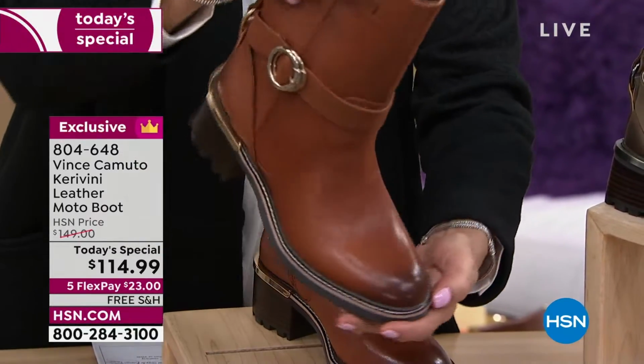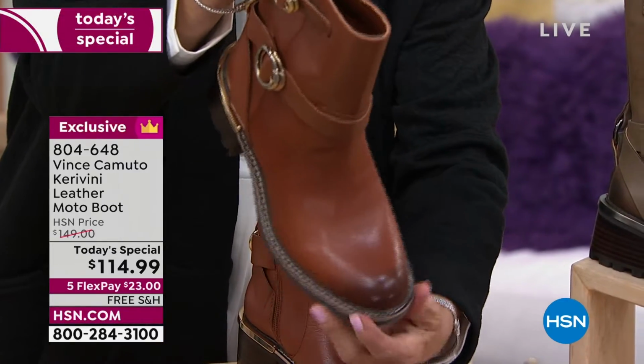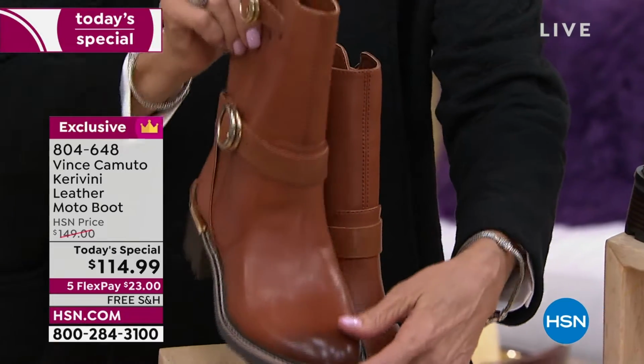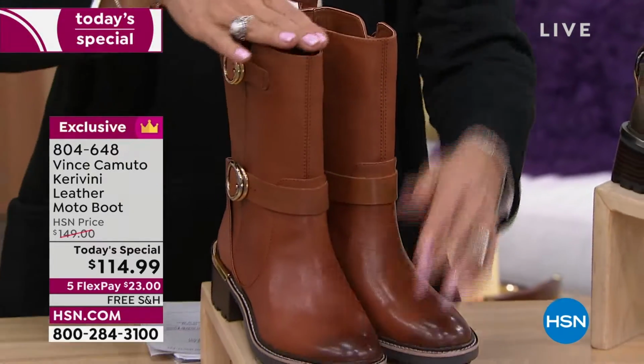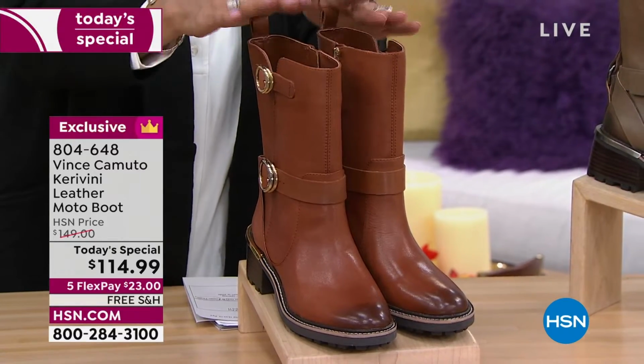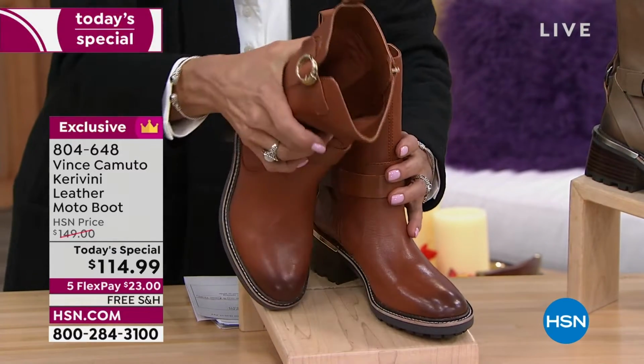Inside zip, gorgeous. Look at that beautiful burnished toe. Stitch work all the way around that perfectly shaped toe box. So we have 4 choices. I love the height of these two. The shaft goes up about 8.5 inches, not even quite. And then that opening is 14 inches.